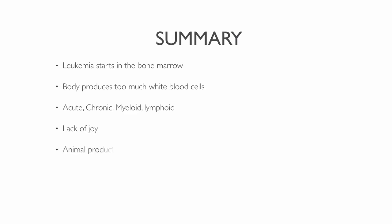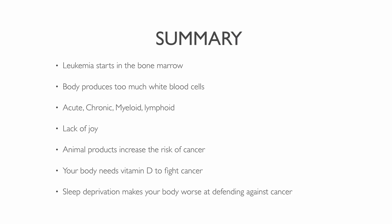Eating meat increases your risk of leukemia. Meat carries IGF-1, HCAs, and other toxic agents. A lack of sunshine increases your risk of cancer. Not getting enough sleep makes your body worse at defending against bacteria, microbes, and cancer. Heavy metals in fish, toxic workplace air, or smoked tobacco can increase your chance of cancer. After watching this video, I hope you discover that if you learn the causes of leukemia and how to fix them, you have a better chance of surviving cancer.